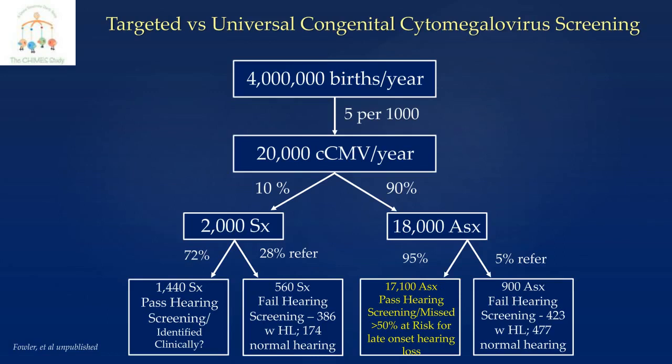And among these 17,000 infants, over 50% are at risk for having hearing loss. So we're going to miss approximately 8,000 to 9,000 infants at risk for hearing loss if we're only using targeted screening.